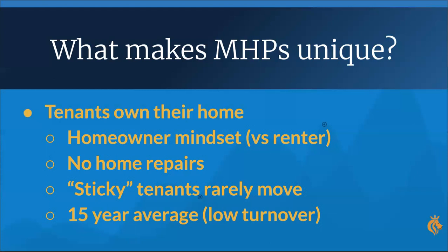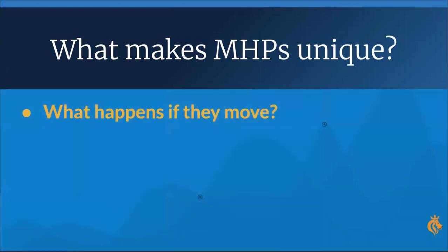So that whole process of turning over a unit from one tenant to another is very expensive. You're not receiving income, and then you're spending money to recondition the unit. So the more often you have turnover, the less efficient the investment is. And the lower turnover that you have, the more efficient the investment is. So one of the things that's unique about mobile home parks is that low turnover. Now, what happens if a mobile home park tenant moves? Let's use an example that one of the tenants in one of our parks gets a job offer in another city or another state.